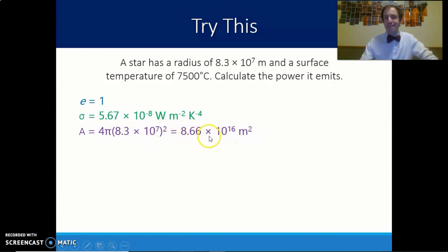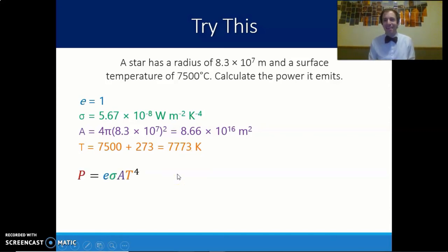That gives us 8.66 times 10 to the 16th meters squared. That's a huge surface area, but it's a star. That kind of makes sense. And T is calculated here in Kelvin, 7,773 degrees Kelvin. If this is our equation, I'd like you to go ahead and find a calculator. I'd like you to calculate what that power should be for this particular star. How many watts are emitted?